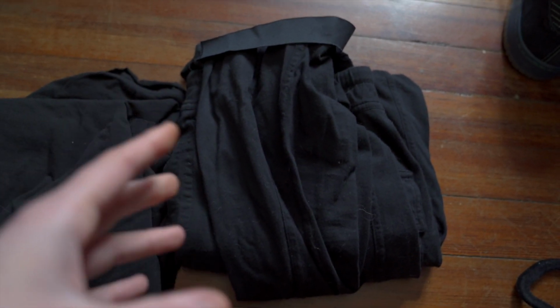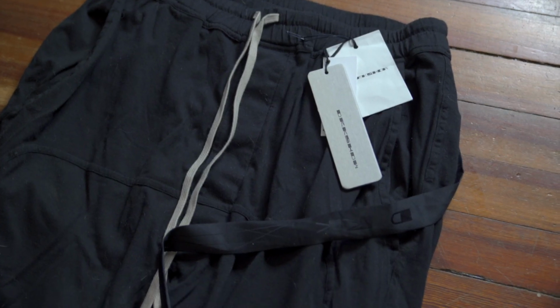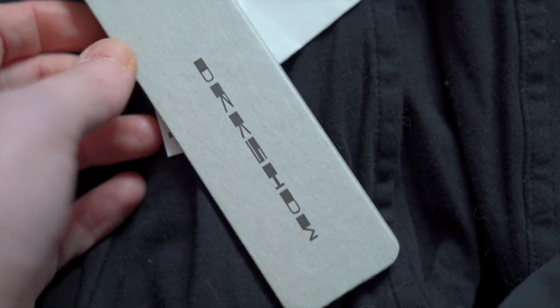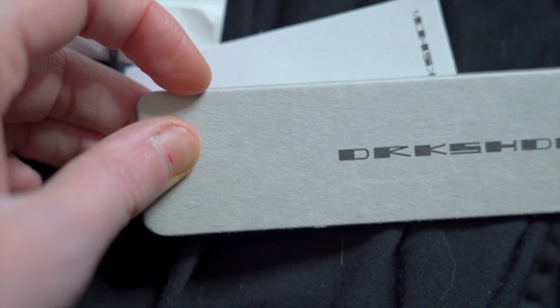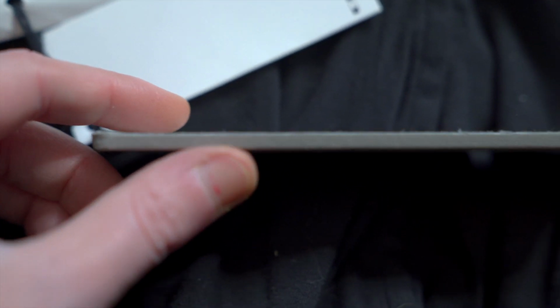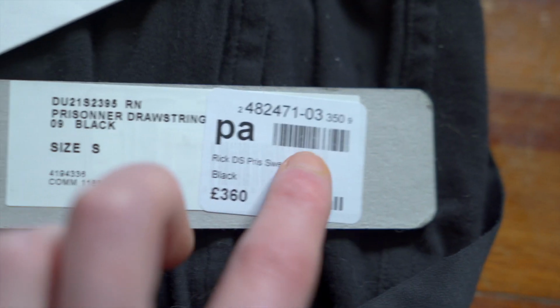So since I feel like joggers and sweatpants are probably one of Rick Owens' most popular silhouettes, let's start by looking at these. And one thing that will come with every single piece if you buy new are these tags. So let's look at those. And the tags are most definitely different from what you get with a mainline piece. So similar kind of fabrication, this textured, thick piece of cardboard here. Dark Shadow printed on there in black. And again, super thick, way thicker than most tags you get. On the back of that, we got a sticker. Again, this is from the retailer, not too important.